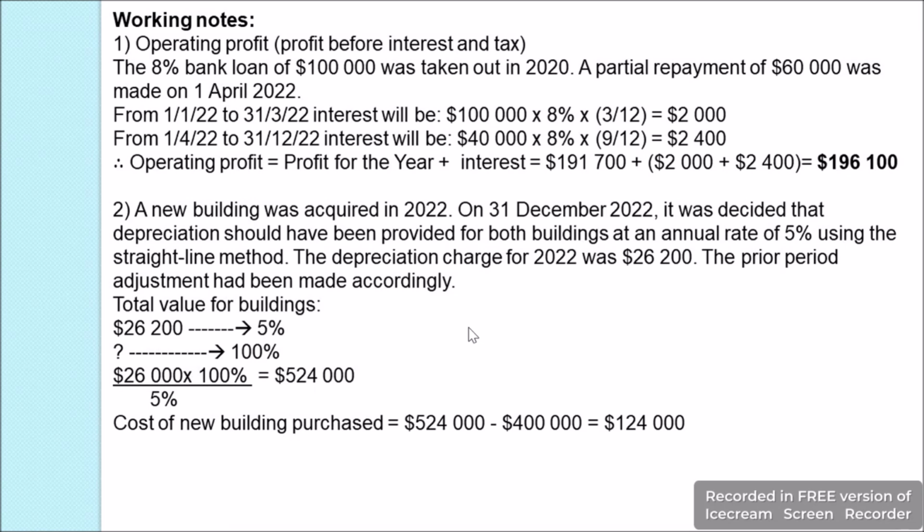So what we will do is take the depreciation, which is given as $26,200, and here the rate is 5%. So $26,200 is 5%. 100%, that is the total value of the buildings, will be how much? If we cross multiply, it will be 26,200 times 100% divided by 5%, which will be $524,000. The old building value was given as $400,000 in the additional information.